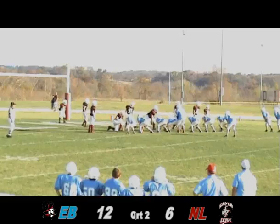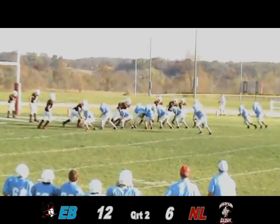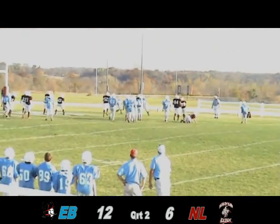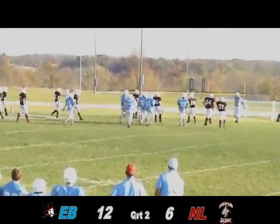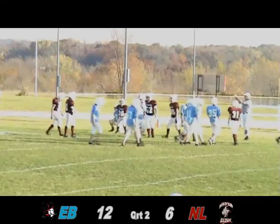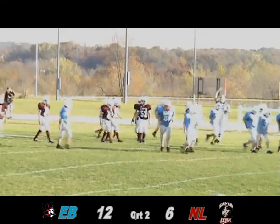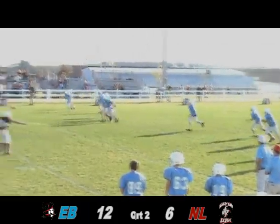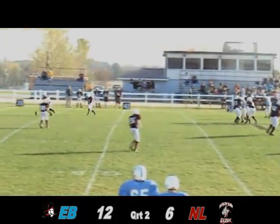And we're lining up for a two-point conversion. Going out right. Oh! Yeah. All right. Just missed Schmidt over on the right side. Score 12-6, Ryan Schmidt kicks off.